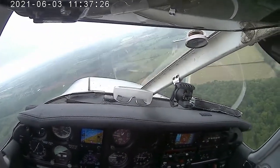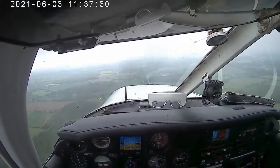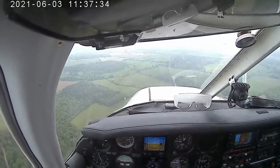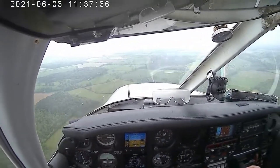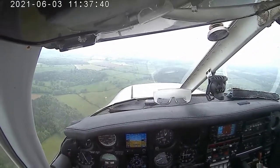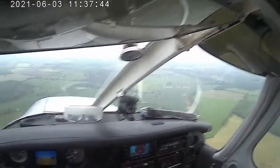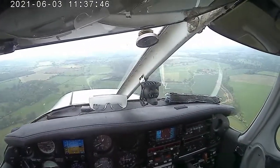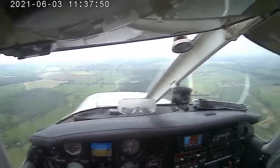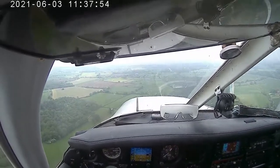Sunshine the other side of Buckingham. And if you're interested, Stu, the cloud tops are at only just over 2,000 feet. Oh, that'll be nice, thanks, Ian. Golf India Delta, just taxiing to the Halton Project, so returning to there. Roger, 527 right hand circuit.